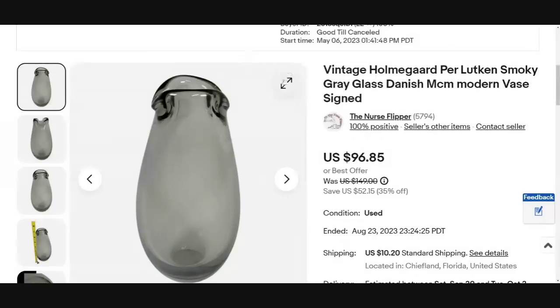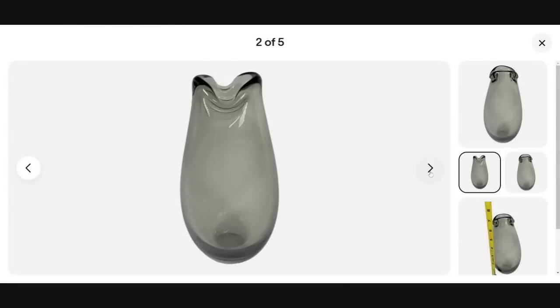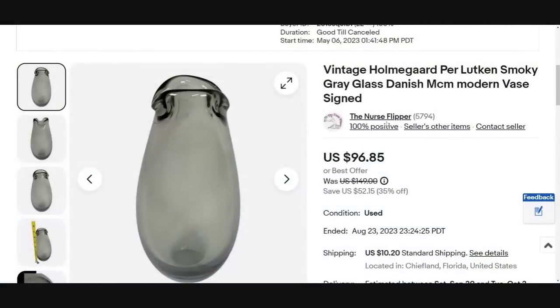So that is 30% off. This is a beautiful smoky gray vase, but not a super popular color. I think that's why it took so long. You can see here it is a 7-inch vase. I do show where it is signed there on the bottom. That is very, very important to do if you have a signed collectible. And this one I paid $20 for on auction, so it's only about a $35 profit.